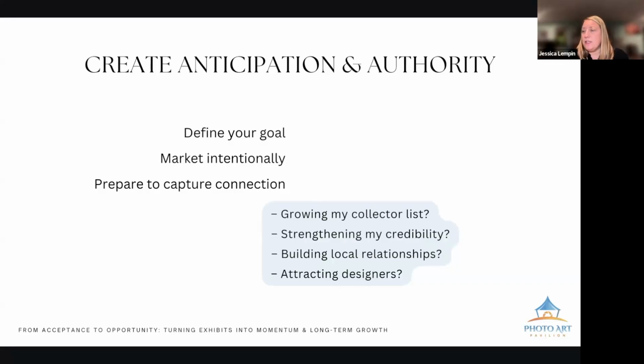Is it about strengthening your credibility? Adding another respected exhibit to your bio and professional profile? Is it about building local relationships, connecting with people in your community who also support the arts? Or maybe it's about attracting designers or art consultants who are always looking for new work for their clients. None of these goals are wrong. They're all valuable ways to see the moment for what it is. But the important thing is that your marketing and your behavior around the exhibit should support your intention. If your goal is collectors, you'll need to focus on conversations and contact information. If your goal is credibility, you need to make sure the exhibit is documented and shared professionally. When you start with a clear goal, the exhibit stops being passive and becomes a strategic opportunity.